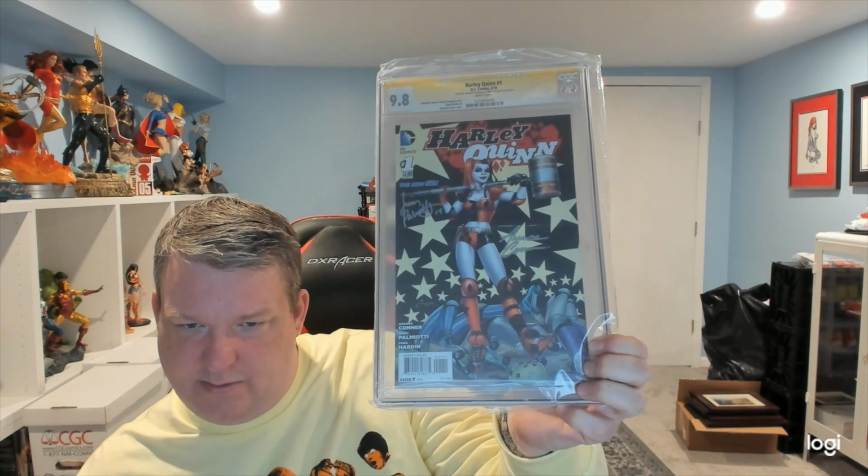Walking Dead number 1, signed by Arthur Suydam, 9.8. This is the St. Louis Comic-Con edition. This is another one signed by Tedesco, 9.8, Philadelphia Wizard World. This is a Harley Quinn number 1 signed by Jimmy Palmiotti and Amanda Conner, 9.8. Pretty cool to have that.